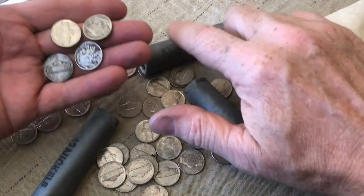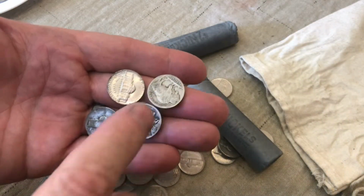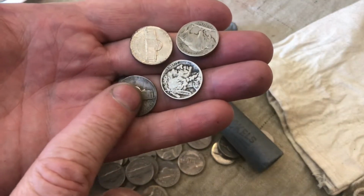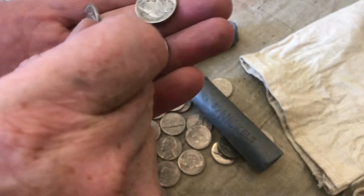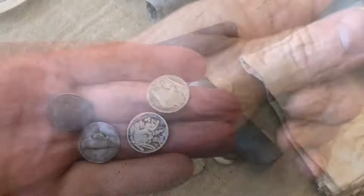We're down to our last three rolls, and we've already found some pretty cool stuff. These buffalo nickels, we've got these silver nickels, and we've got some of these nickels that are just in incredible shape. So let's dig in.